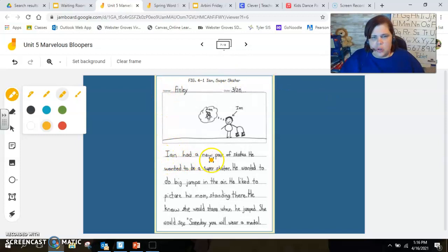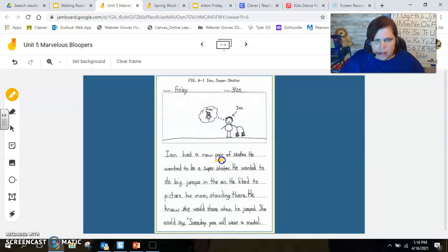Ian had a new pair of skates. Oh, did your thumbs go up? What word did we find? We found the word pair.